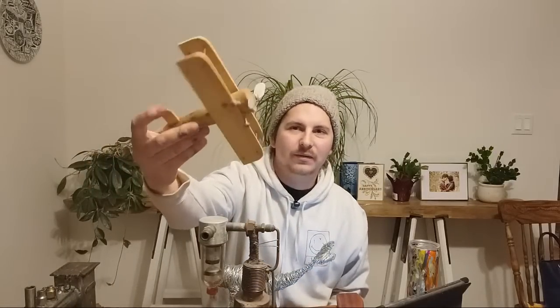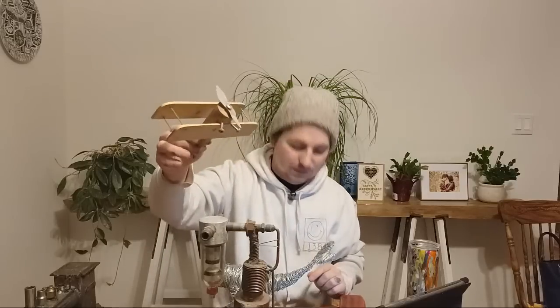Can you show a little bit closer? Yeah, sorry. I'm very far away because this table is like 3.5 feet across. The wheels are two screws. The propeller is a piece of metal. You can't really see, there's two holes for your pilot and co-pilot. And then the back wheel, of course, is another screw.